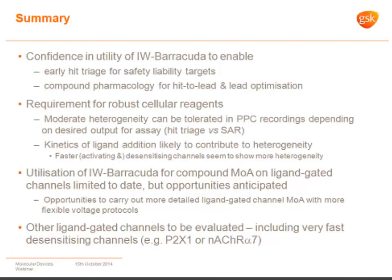Okay, so just to summarise our findings so far, we have obviously good confidence in the utility of the Ironworks Barracuda to enable early hit triage for safety liability targets, including now a couple of ligand-gated channels. And the compound pharmacology we can generate for hit to lead and lead optimization is also looking promising, although I would say we've yet to really do that in anger for any channel at the moment.